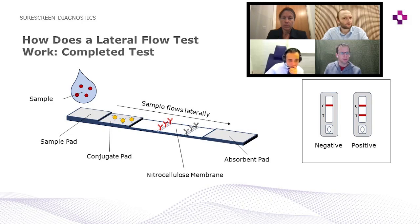Next slide, please. So when this is put together onto the test strip, I'm sure you've all seen something similar to this before. Now, there appears to be a small issue with the graphic, but the sample is added to a sample pad, and then this conjugate pad is pre-treated with the gold nanoparticles. And then these will together flow across the strip. Next slide, please.